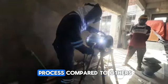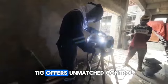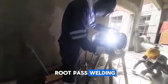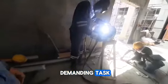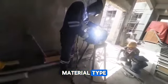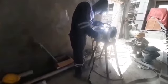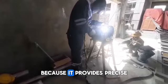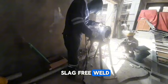Although not the fastest process compared to others like shielded metal arc welding or MIG welding, TIG offers unmatched control over weld quality, making it ideal for root pass welding and for high-specification joints. Pipeline welding is a demanding task due to several variables involved: diameter, wall thickness, material type, access limitations, and environmental conditions. TIG welding is especially favored for the root pass in pipelines because it provides precise control over penetration and produces a clean, slag-free weld.